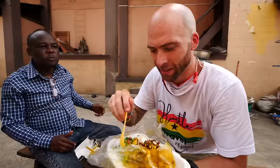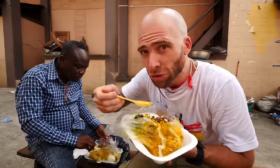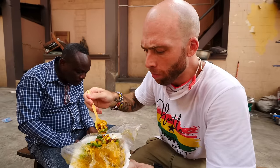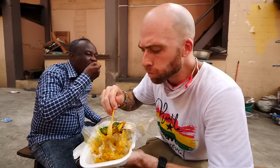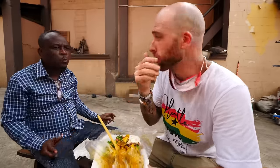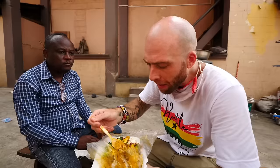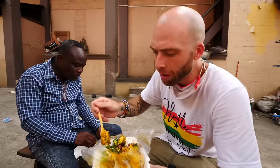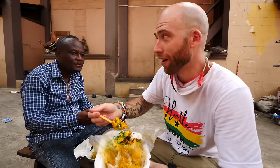Okay guys, let's dive in. And we're not using our hands because we have nowhere to wash our hands, so we're using a spoon. Oh man. So unique. This country is all about these doughs, right? Cassava dough, corn dough, plantain dough. But it's so good. Nice and mushy. Usually you pair it with some protein. This time we went vegan because he was saying that tilapia had a lot of bones.